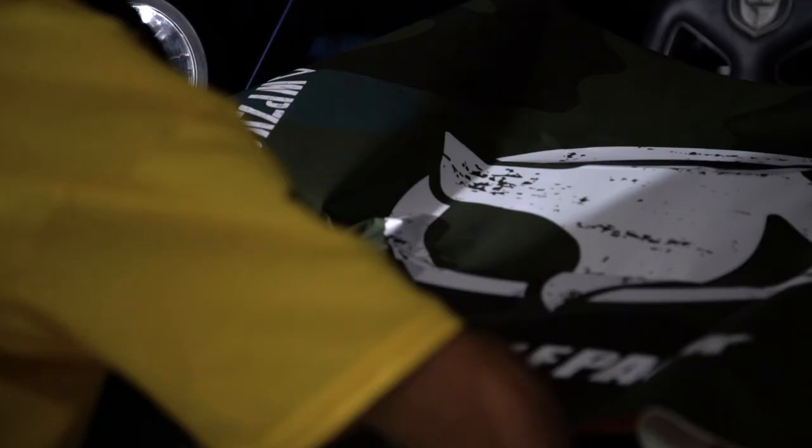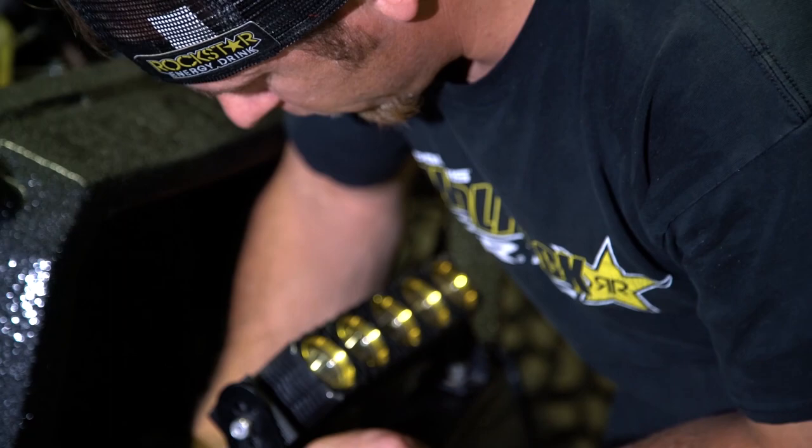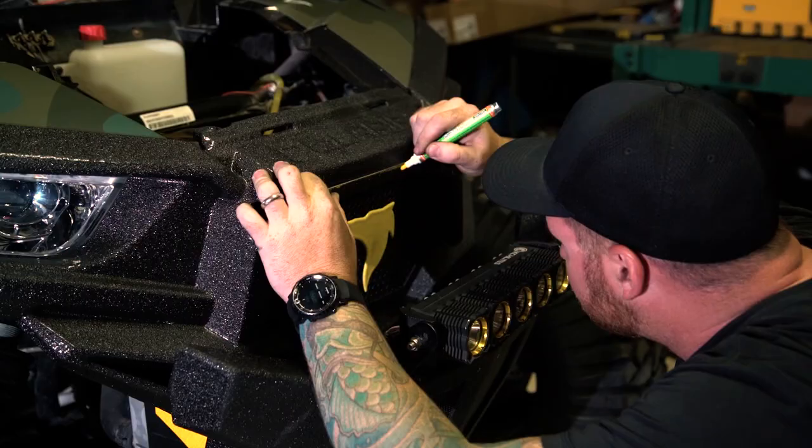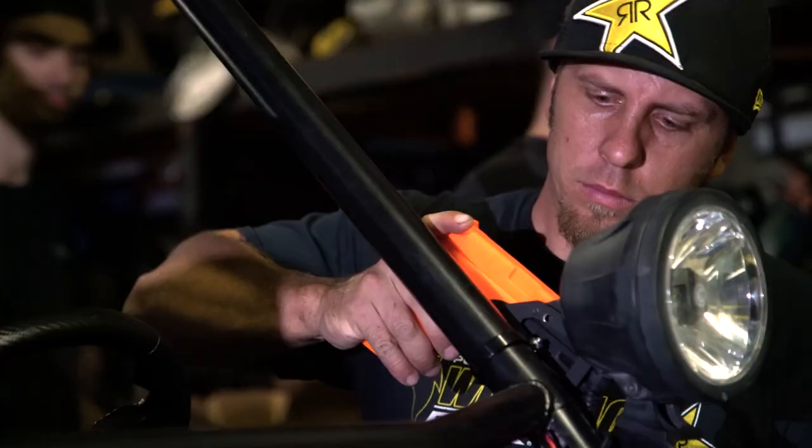The other performance products that we added onto this vehicle were Walker Evans shocks, Big Gun exhaust, Dyno Jet power commander, GMZ Ivan Edition tires, plus their wheels, Pro Armor seats, SSV sound system, all powered by Switch Pro's controller.